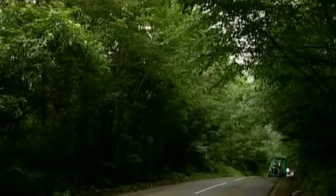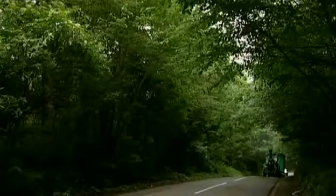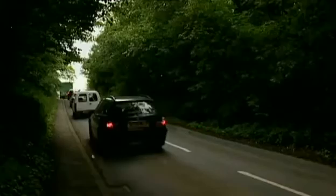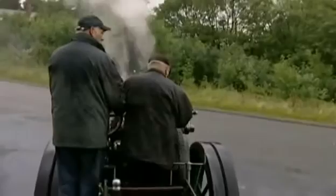But some of these hills can still be a bit of a problem for the engine. They really slow things down. Steady where you are. And Sheffield is very hilly. To make matters worse, it started to rain, and Fred and Alf are running late for a meeting.